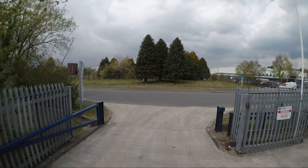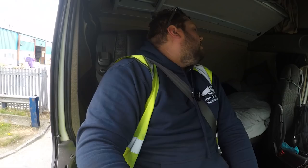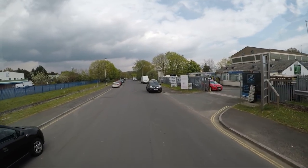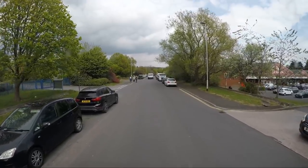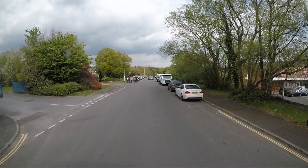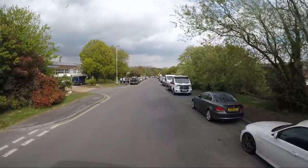Excellent. Right, we're going to indicate right. Clear right, clear left. Clear right, clear left. I don't know whether it's just me, but I always check twice when I'm looking left and right. Just to be safe. You know, we are essentially slow moving vehicles. So it's always just like, in my opinion, safer just to check twice. Right, that van's going to come straight up. So's the car. Let's go before anyone else comes.